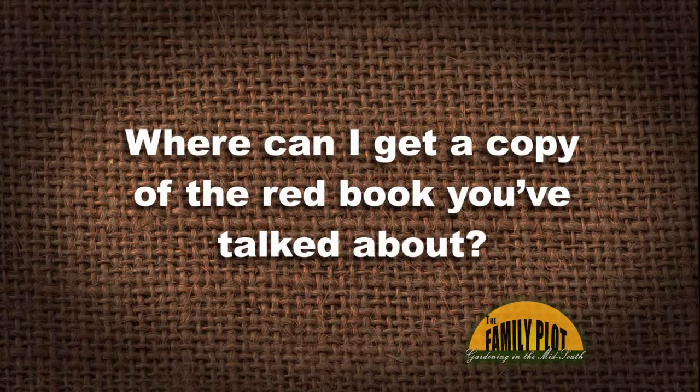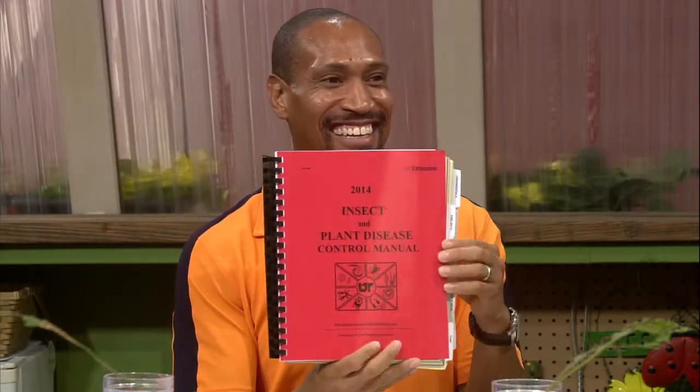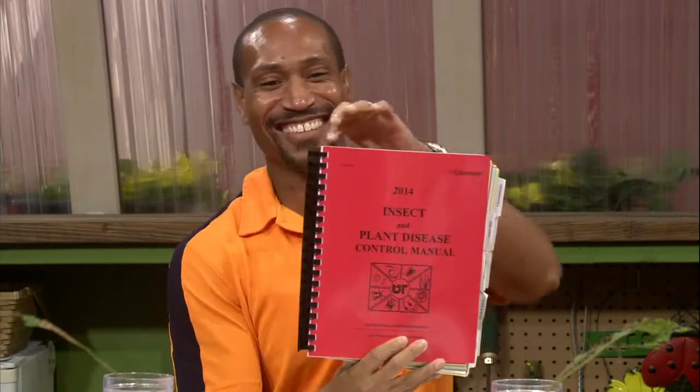All right. We got another email from Tyler and Cindy. She says, where can I get a copy of the Red Book you've talked about on the Family Plot? Guess what, Tyler and Cindy? I brought the Red Book with me today. And it is red, Mr. D. It is red, and it is literally bursting with information. Look at that. Because we use it a lot.